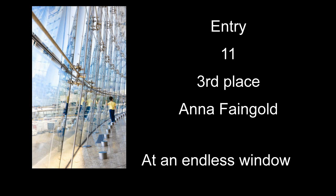At an Endless Window. Nice composition, good emotional impact. The image overall needs straightening. A lower angle might make it even more dramatic also. I would crop a bit from the right side. The left side of the image is a bit blown out. I would pull that brightness down in that area. Third place and 11 points for Anna Feingold.